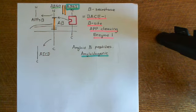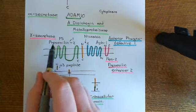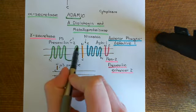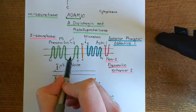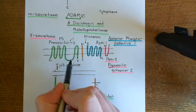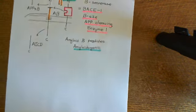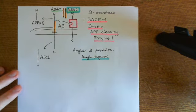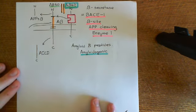In addition, other mutations that have been found in familial Alzheimer's disease are mutations in the presenilin proteins. Remember, the presenilin proteins were the component of the gamma secretase enzyme that actually does the cutting. Some people have been found to have mutations in the presenilin proteins that mean they prefer to cut at the lower site than at the higher site, and therefore they prefer to produce amyloid beta 42 compared to amyloid beta 40. So those are other mutations that lead to early onset or familial Alzheimer's disease.